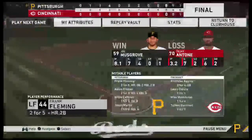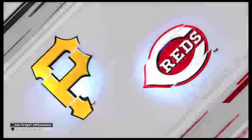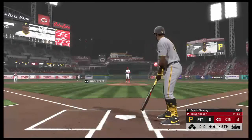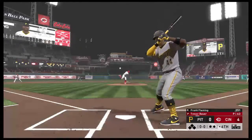Pittsburgh took the lead in the 2nd inning and rode that until the very end. Joe Musgrove earns his 6th winning decision in this one. Victorious Pirates, no runs on only 2 hits, 1 error. And we're going to have a pinch hitter to start things out here in the top half of the inning. Ladies and gentlemen, your attention please. Pinch hitting for Pittsburgh, number 44, Frank Fleming.